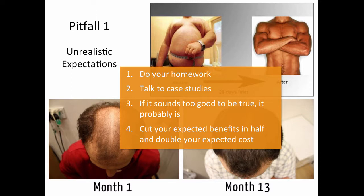Actually talk to people who are using the technology and make sure that they're getting the expected benefits, that they can share with you how long it took to get that technology up and running and so forth. Third thing is, look, if it sounds too good to be true, chances are it probably is. And whether it's a hair care product or a CRM, it's not going to solve all your ills.